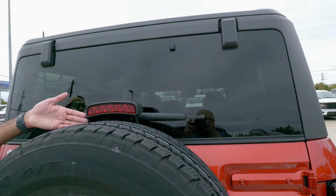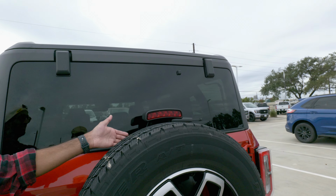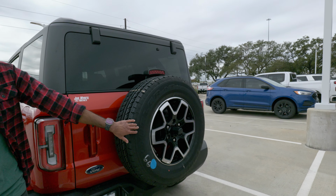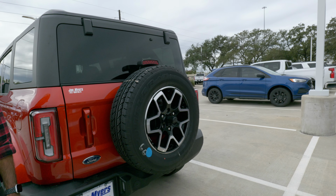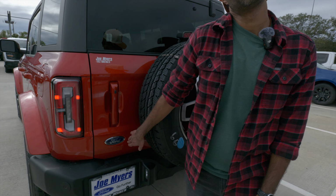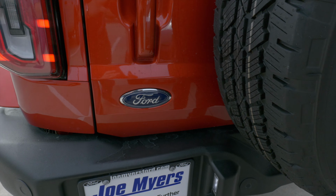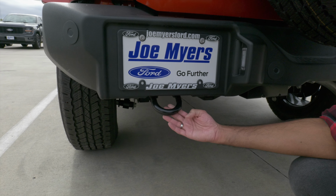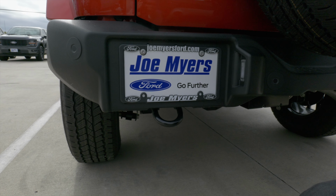And now we have this very fun looking third brake light. You'll see that it actually peaks up over your full-size spare tire here, still a 32-inch, so definitely good to have when you're off-roading. So on the other side of the spare tire, we have one of the only Ford logos you'll see on this car. That's kind of different. And down below, we have our third tow hook for the rear. So this is kind of angled down and easily accessible. Definitely good to have.